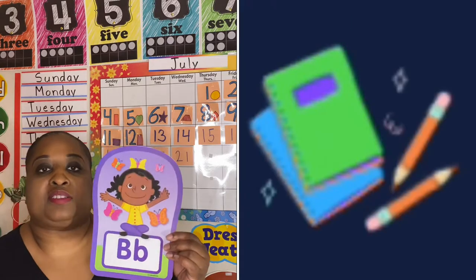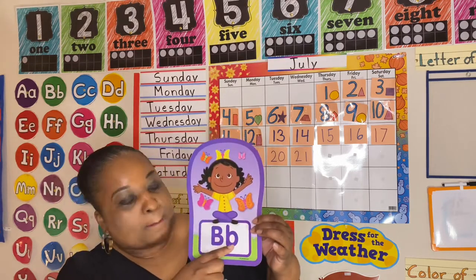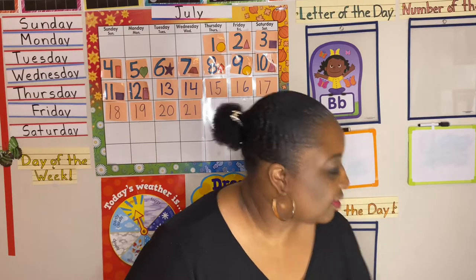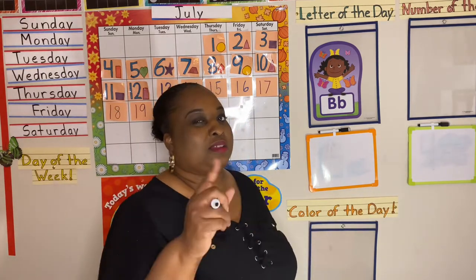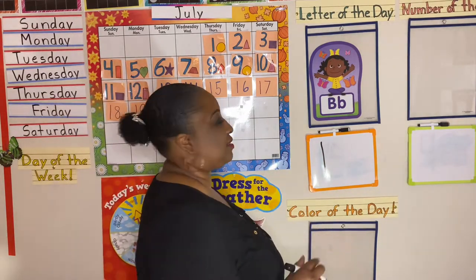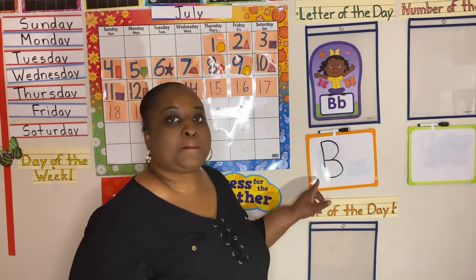Now I want you to get your paper and pencil because we're gonna get ready to write the uppercase B, which is the larger B, and the lowercase B, which is the smaller B. Okay, so get your paper and pencil. So, the letter B has one line going down and two C's on it. So let me show you what I mean. So here's one line going down. You got your line? Good job. And then we're gonna write two backward C's, okay? Or half circles. One, two. There's the uppercase B.